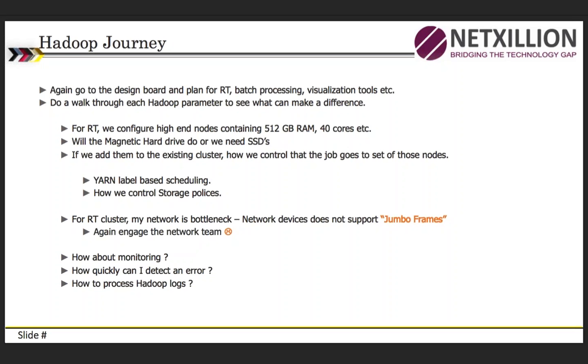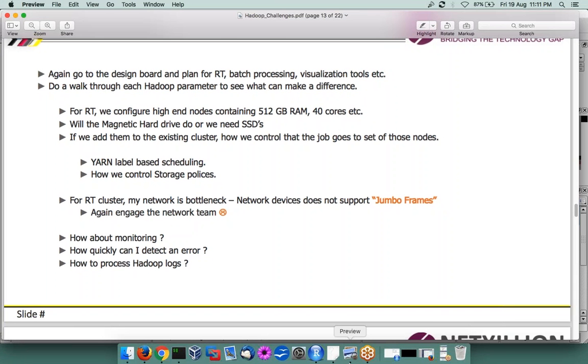I might be setting up a separate cluster with a different set of parameters for a real-time cluster and a different set of parameters for a MapReduce cluster. My nodes might be having different capacity. So let's say I already had a 60 or 70 node cluster running. Somebody says we want to run real time. I said, okay, fine. Let's put powerful machines within the same cluster. I buy new hardware, 512 GB RAM, let's say 40 core nodes, put it into the cluster. They have SSD, means solid state drives, rather than simple HDD, simple magnetic drives. Now, when you submit a job, how will you make sure that the job goes on those nodes? Let me explain what I mean by this.